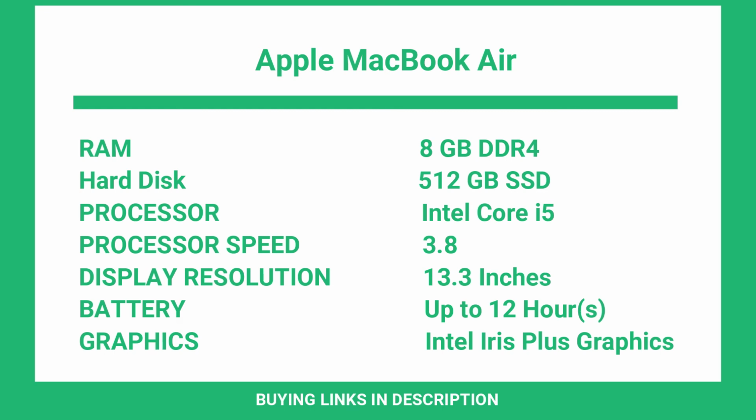New 10th generation Intel processors in the 2020 model are much faster and will cope with Photoshop, Illustrator, and so on with ease. But Apple has sensibly ensured the Air is as portable as ever, with a seriously lightweight design that makes it a great choice for graphics work on the go.